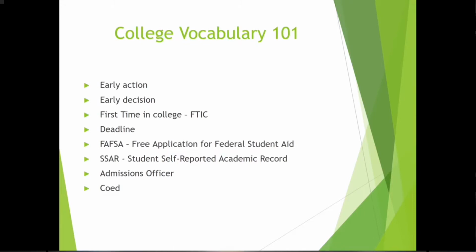The next term that you want to be aware of is admissions officer. This is your friend in the process of college admission. The better they get to know you, the better decision they can make. Make sure that you avail yourself of the opportunity to get acquainted with college admissions officers. They typically are up to date with modern technology and use text, email, and all that regularly associated with students.